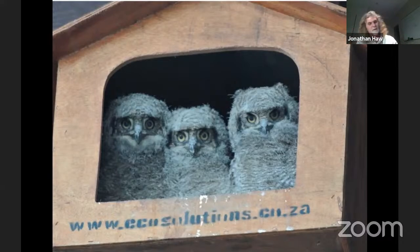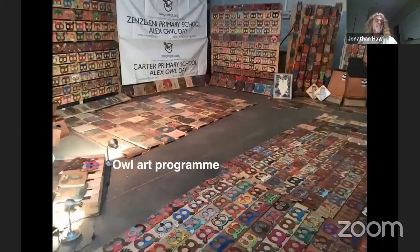And they did this art, and a very famous local celebrity came to judge. I didn't know who she was, but all the kids knew who she was. So these were the owl cutouts. And this launched the owl art program, which has just been fantastic. This is owl art on the floor of our workshop before a show.